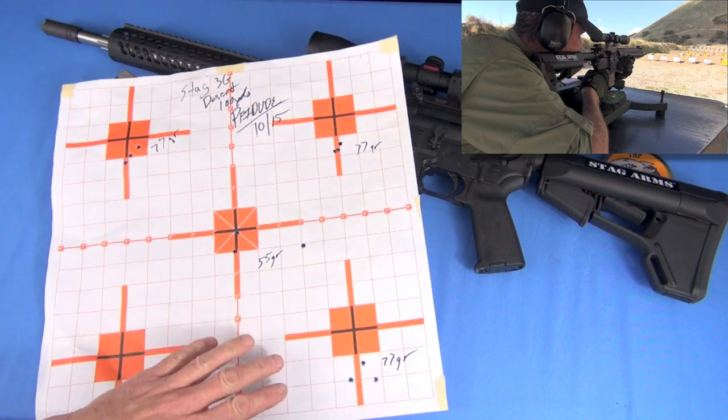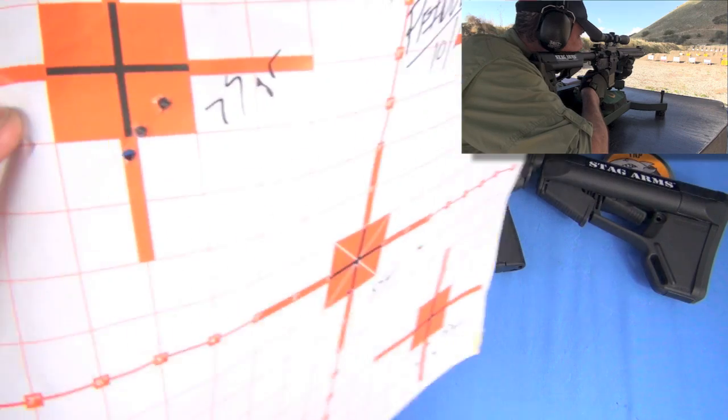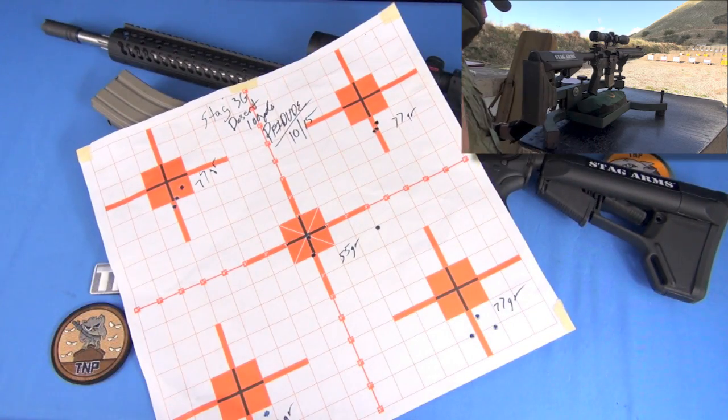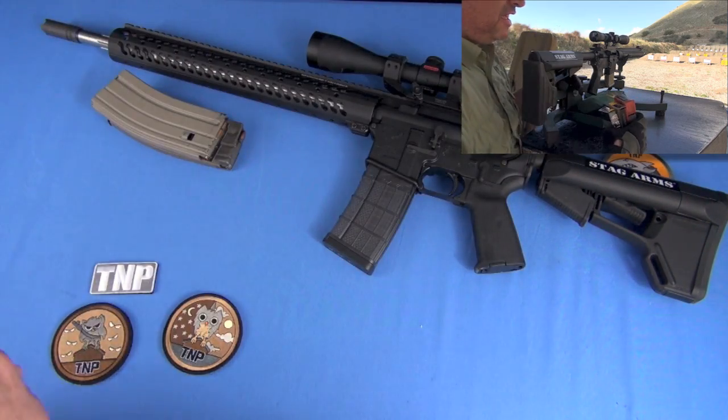Maybe I am doing something. I don't know. And then his groups kind of started doing what mine did. But he did get these groups. So maybe I just suck. I love putting a different shooter on it because I want to represent the gun accurately. So it is capable of sub MOA actually. Well, this is more like MOA.